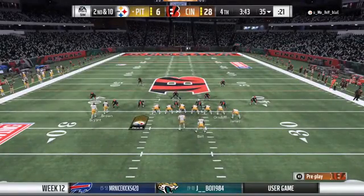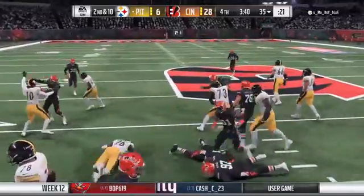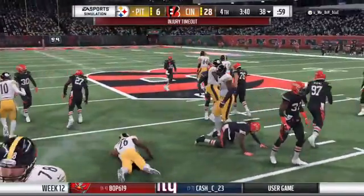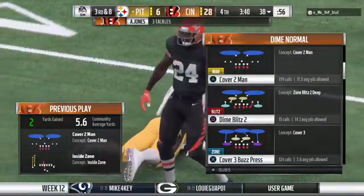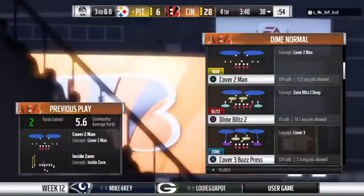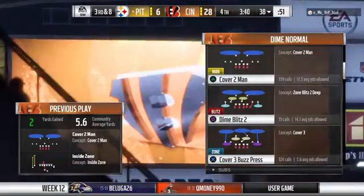They'll run it now out of the gun. And the hole closes quickly there. He gets maybe a couple up to the 38. Now it appears we have a Steeler here slow to get up. While the training staff works on him, we'll step aside and be right back.